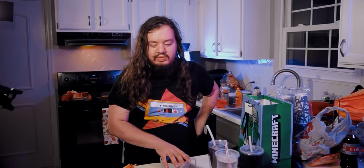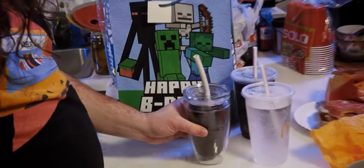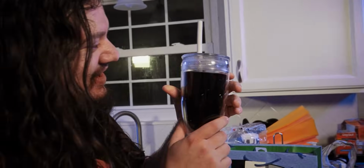Comparison. These fries aren't as cooked or salty. That's the only problem with them. I'll give those a 6. Now for the drink. This Diet Coke has been sitting for a while. Now compare with the actual Coke.